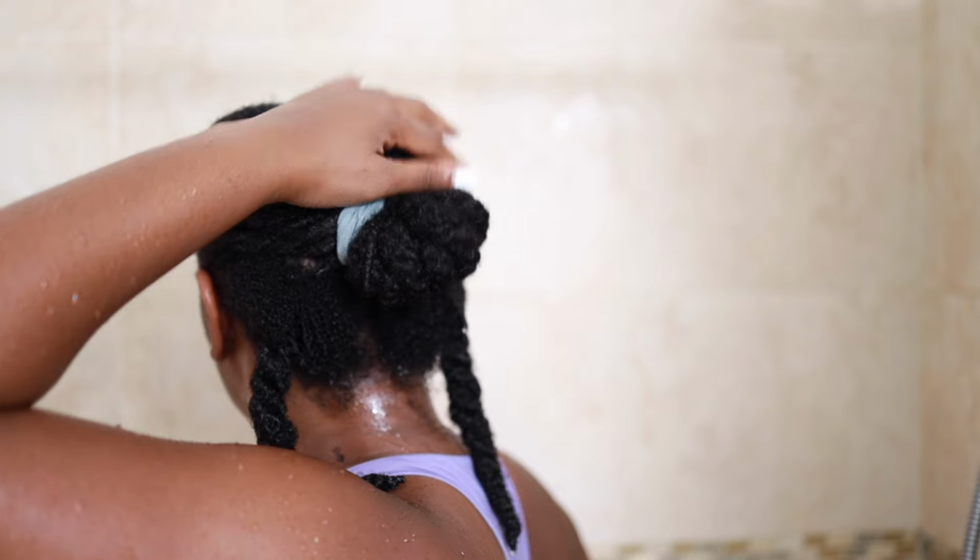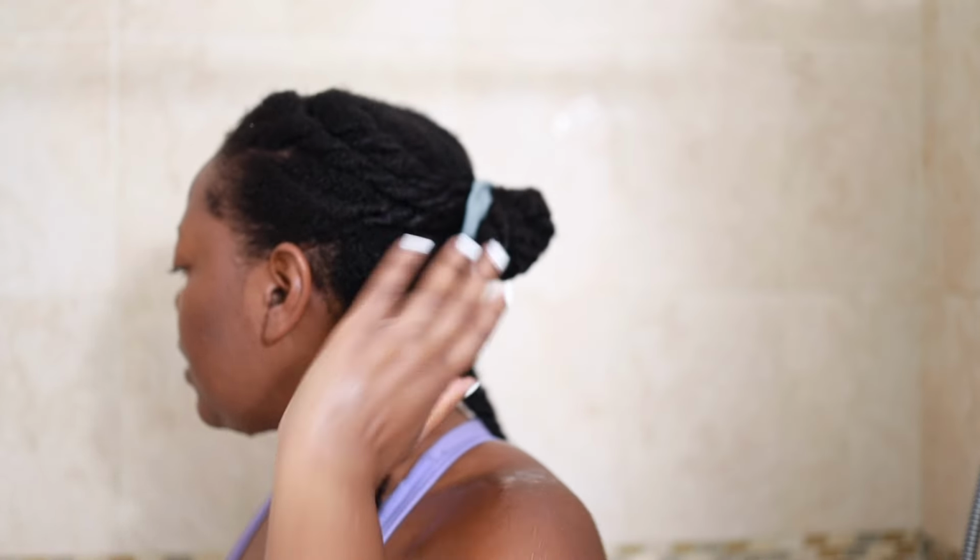So my hair is rinsed. It feels amazing. We are going to go in with the styler. So I'm just going to put my hair up. I put it in like a little bun so that it'll stay wet as long as possible. We'll see how that works. And I'm starting on this back section.